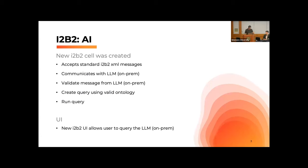So we started out by saying we just wanted to ask how many patients have diabetes and are taking metformin, and we were hoping we'd just get the XML generated that the query builder takes. And we actually did that fairly quickly, within about a week.